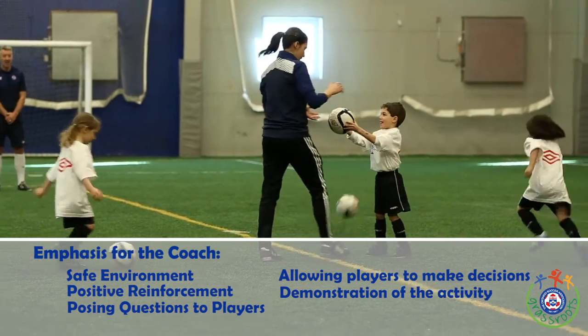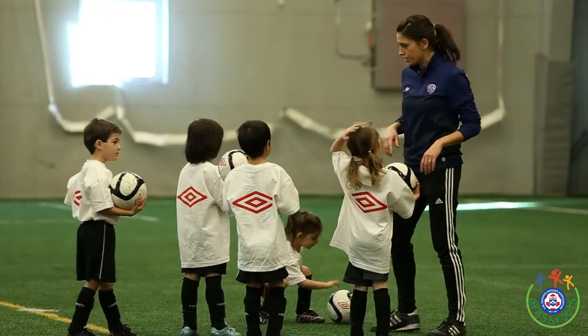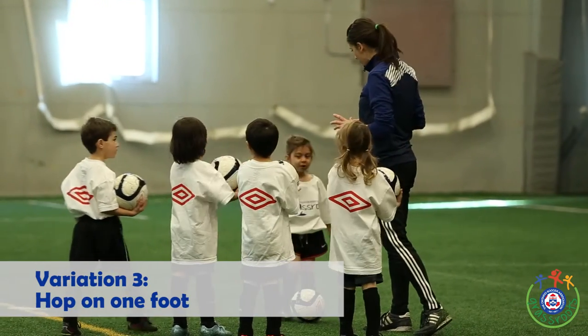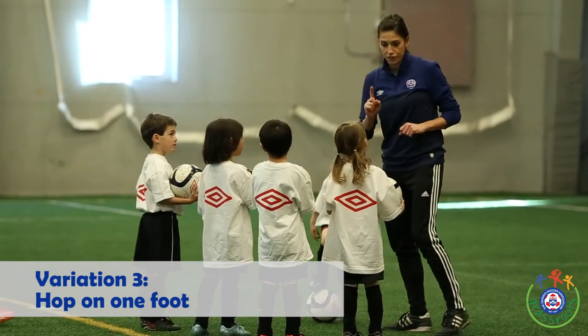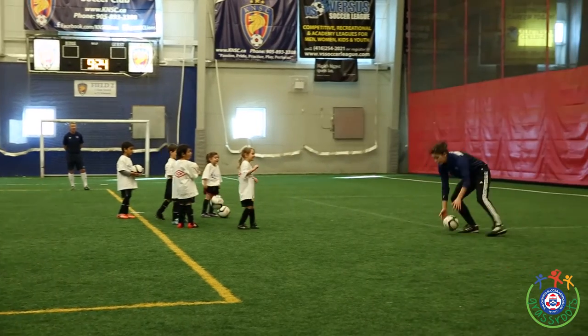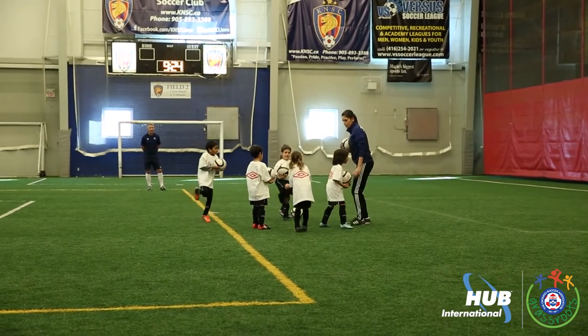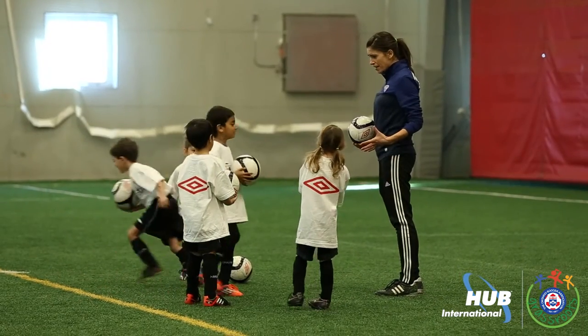Thank you. Good job. Awesome. Good. And pick it up. So this time I'm going to show you a different way of bringing it back. So this time you're only allowed to hop on 1 foot. So can I borrow your food? So this time if I throw the ball away, you're going to pick it up. You've got to hop on 1 foot all the way back to the hippo. All right, can we do that?